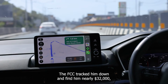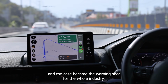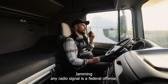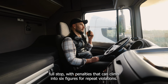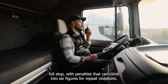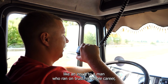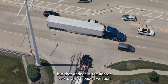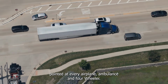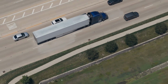The FCC tracked him down and fined him nearly $32,000, and the case became the warning shot for the whole industry. Jamming any radio signal is a federal offense, full stop, with penalties that can climb into 6 figures for repeat violations. The tracking unit might have felt like an insult to a man who ran on trust his whole career, but that gadget in the lighter socket was a loaded weapon pointed at every airplane, ambulance, and four-wheeler navigating within a mile of the truck.